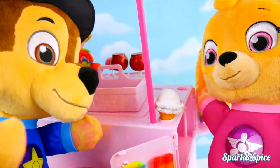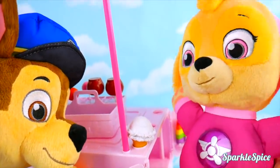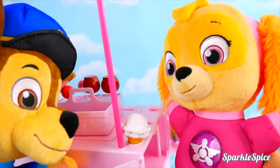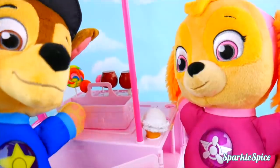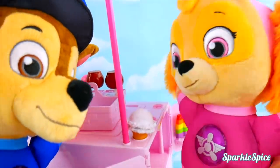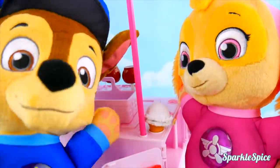Wow, Sky, looks like business has been good. Yeah, I really am enjoying this bicycle ice cream cart. Yeah, looks great. But guess what? I have a big ice cream truck. You do? I'd love to see it. Okay, I'll go get it.